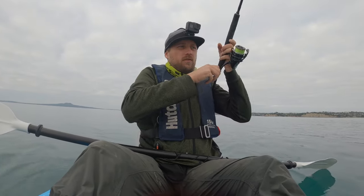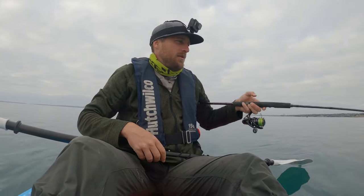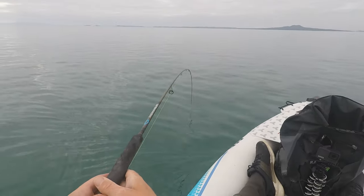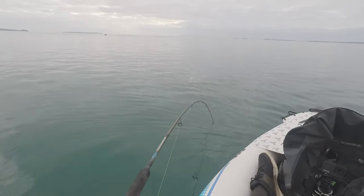I spent a lot of time fishing for small snapper in the boat, and somehow I just don't get the same joy out of it as doing something a little bit different here, you know? Ooh, this is a good fish. Haven't seen it yet.